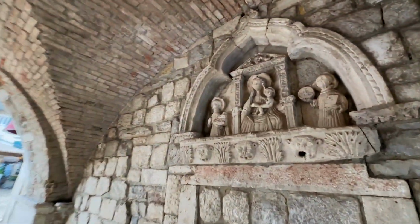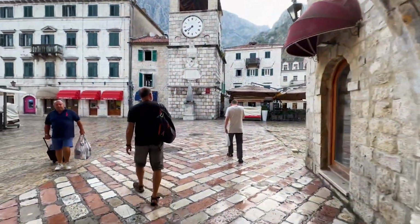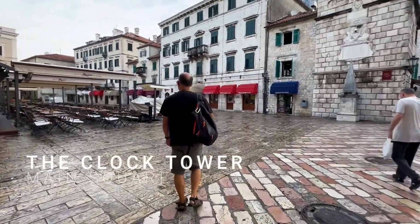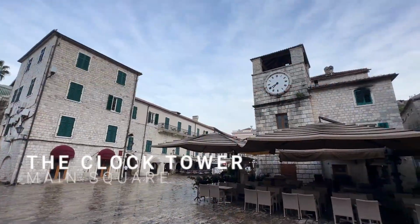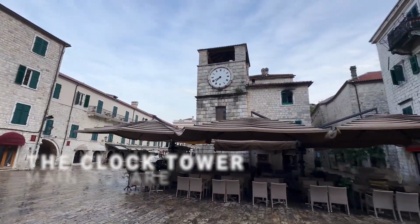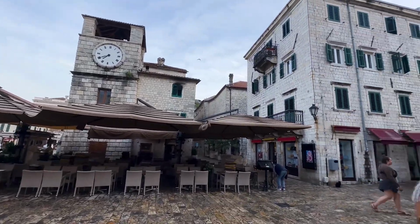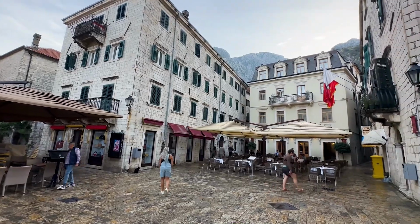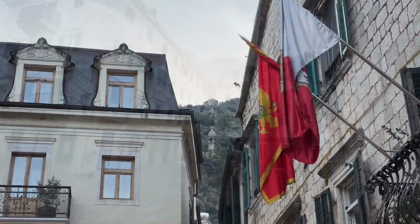We went into the Old Town nice and early, through the main gates into a beautiful square, which had a real Venetian feel to it. Lovely stone floors. I mean, it was really lovely, wasn't it? Yeah, the clock tower was great, and the Old Town is actually one of the biggest draws for tourists in Montenegro, and it's a UNESCO World Heritage Site.